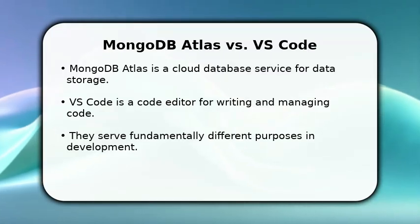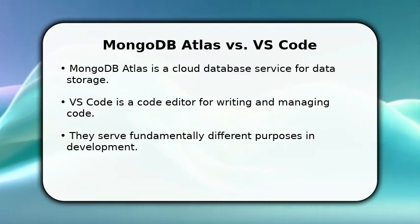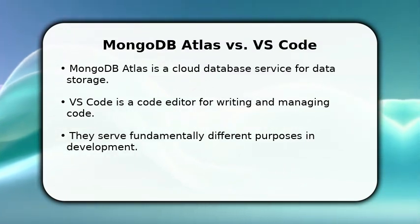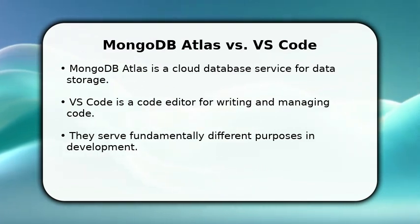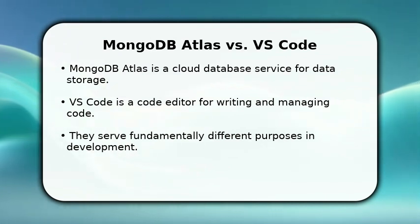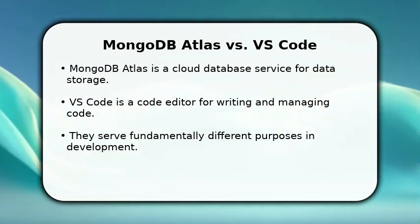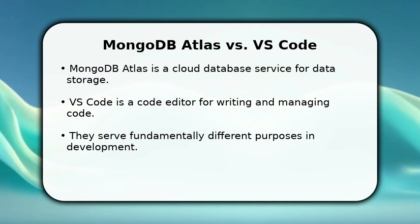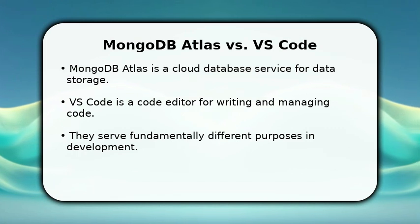In this video, I will compare MongoDB Atlas versus VS Code. It's important to understand that these tools serve very different purposes in software development. One is a cloud database service, while the other is a versatile code editor. Therefore, directly comparing them as better or worse isn't quite accurate. Instead, let's explore what each tool excels at and how they fit into your workflow, helping you decide when and why to use them effectively.